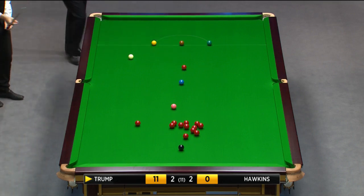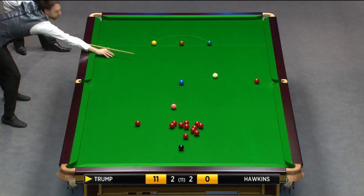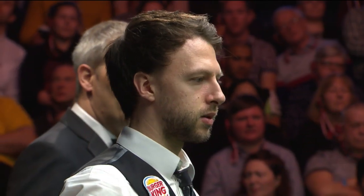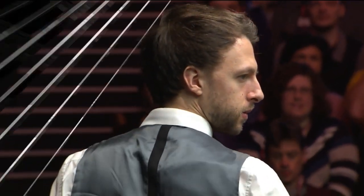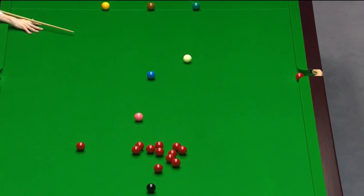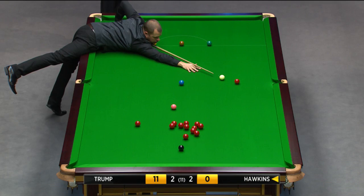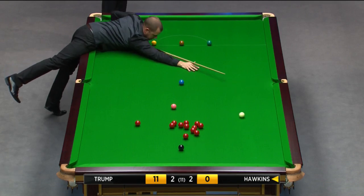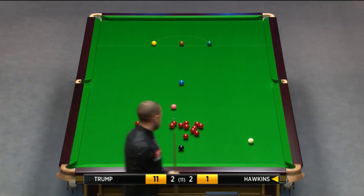Oh. Well, that's Judd Trump. There's a real lapse in concentration there. He was away a couple of shots ahead of himself. And, how do you miss one that easy? It's amazing. In this game, if you don't give every shot 100% concentration, it's incredible what can be missed.